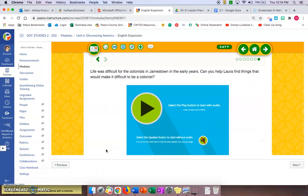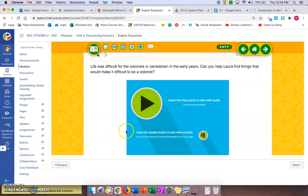Life was difficult for the colonists in Jamestown in the early years. Can you help Laura find things that would make it difficult to be a colonist? I'm going to skip that because this is not working.